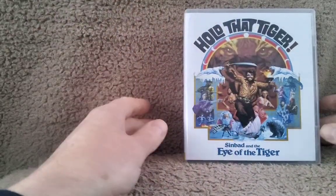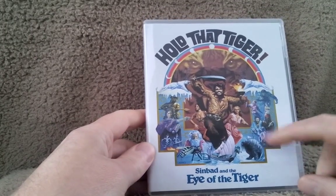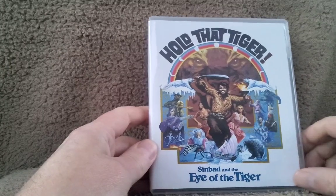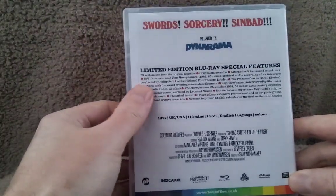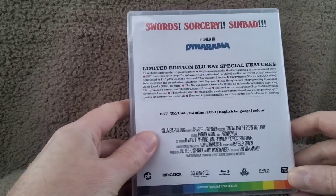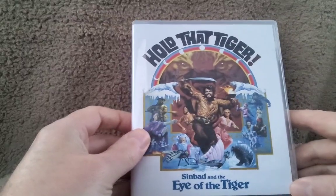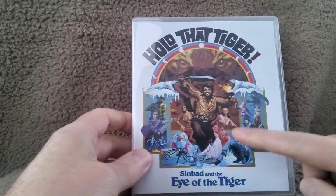Okay, so on to this edition, and again this is alternate artwork showing all the different scenes from the film. Again, I prefer the other artwork that was shown earlier, but there's your spine, and then again this is another 2K restoration, and again it's a wonderful presentation, packed with special features which you need to dive into. Yeah, this was another fantastic Sinbad film.